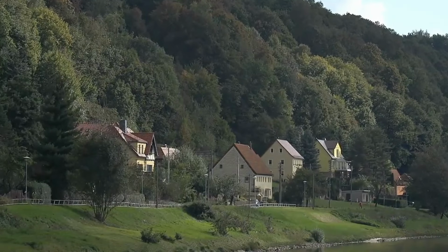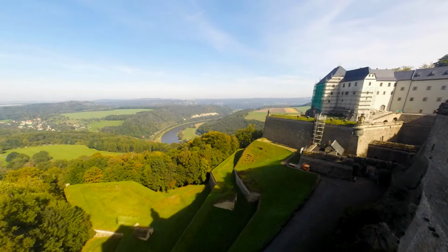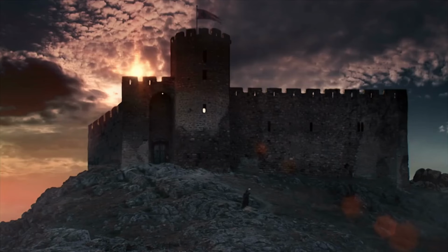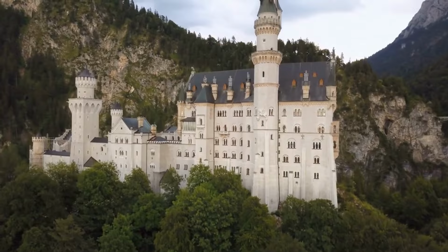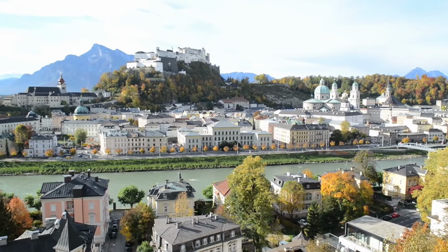But Saxon Switzerland isn't an island unto itself. A short trip away lies the imposing Königstein Fortress, the largest mountain fortress in Europe. Explore its sprawling ramparts, learn about its fascinating history, and be rewarded with panoramic views of the surrounding landscape.